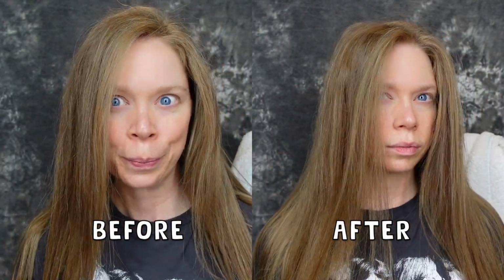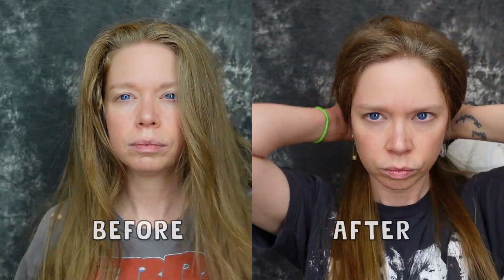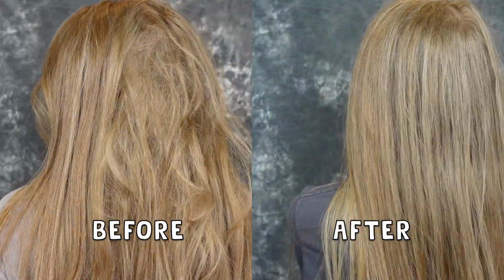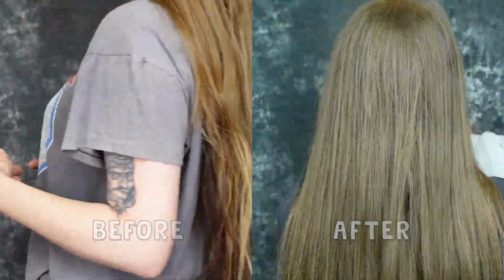Probably don't get this if your hair is my length either, because it takes quite a bit of time. These are the final results, and I feel like I put this product through the ringer today, you guys. I tested it under every recommended circumstance. Also, here is a final before versus a final after, before I did anything to my hair today versus what it looks like now after all the brushing and combing. I don't feel like I've ever brushed my hair so much in my life as I've brushed it today.